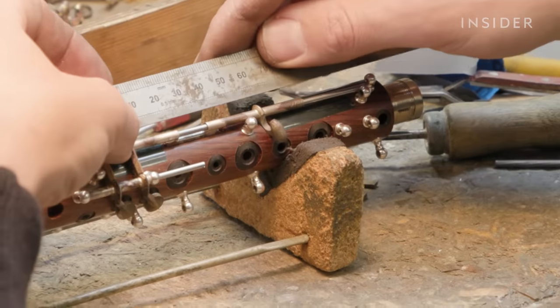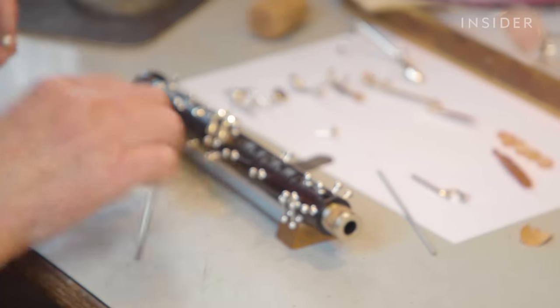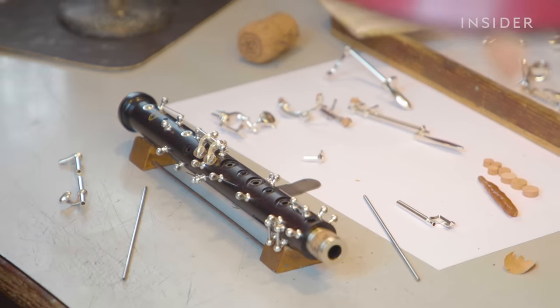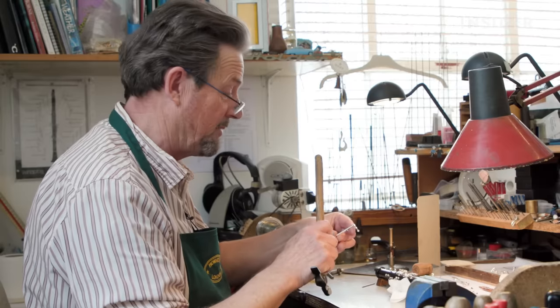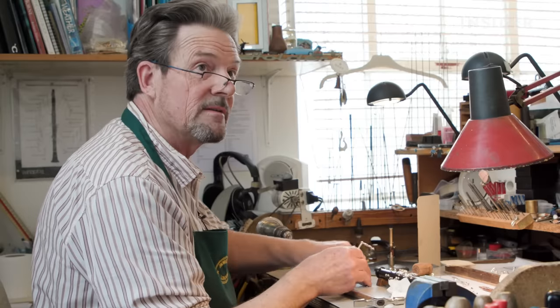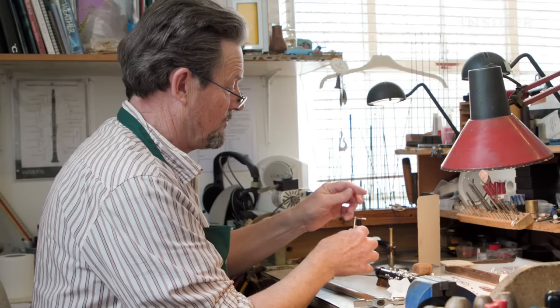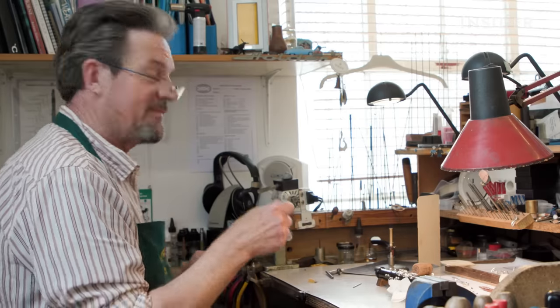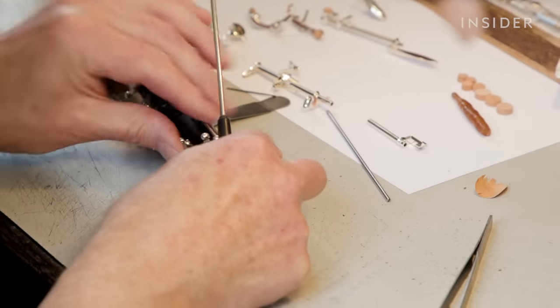Sometimes, straightening out one key can bend another piece elsewhere. Mike draws upon decades of practiced dexterity to correct even the tiniest imperfections. I found the point where I perceived the bend to be. So hopefully I'll just be able to... One back. Mike often takes over 3 days to fine-tune an oboe.